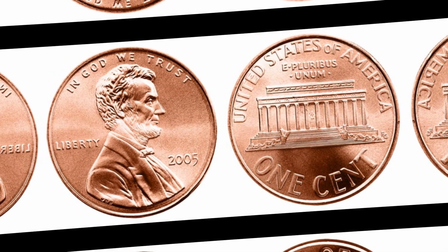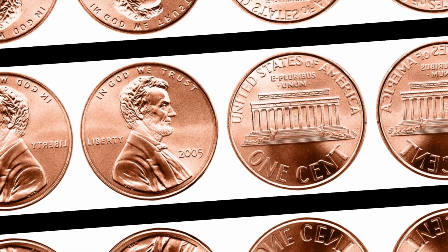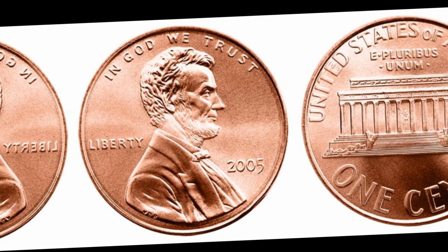BIE die break error penny. A small raised, I-shaped die break between the B and E of Liberty is known as the BIE error. Collectors love these die breaks, and they can sell for $5 to $50.